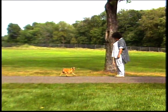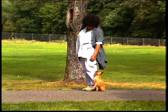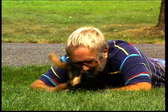With his checkered past and impish disposition, the Brussels Griffon has sometimes been called a little street urchin. It's precisely these qualities of good nature and hardy constitution that have won him such widespread popularity.